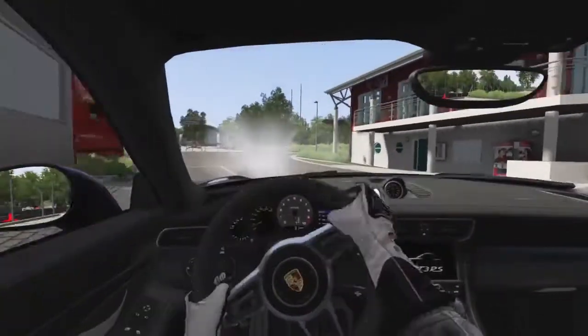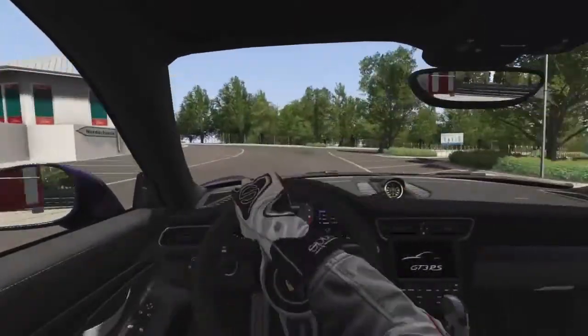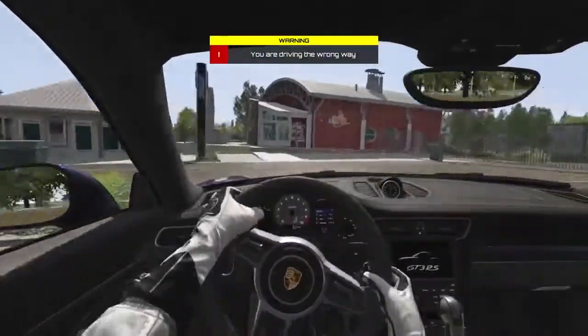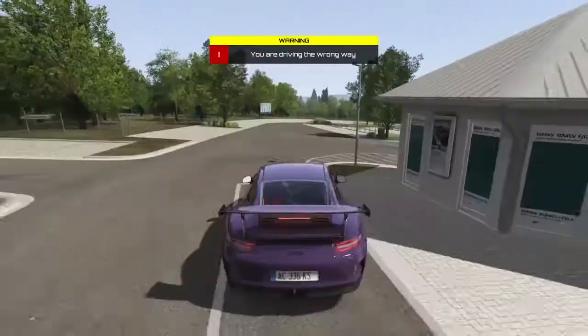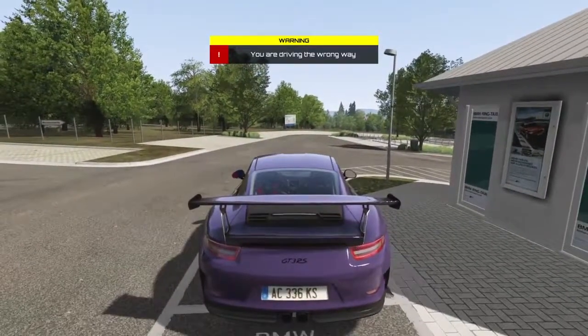Oh, hello. Caught a wall. That's fine. We'll park. Ah, close enough. Anyway, that is what this car can do. Don't think much else has to be said. No, nearly parked. There we go.